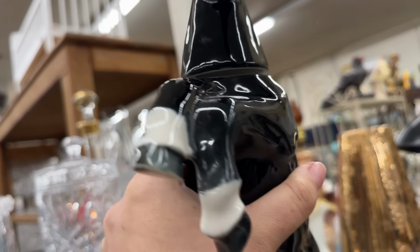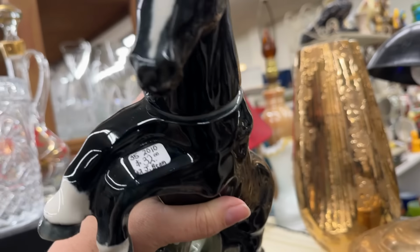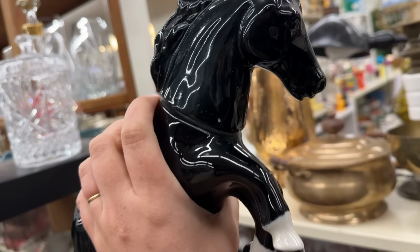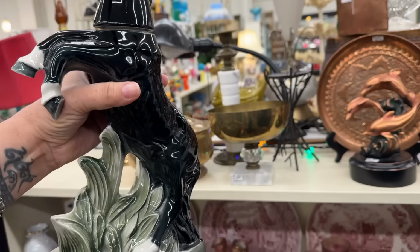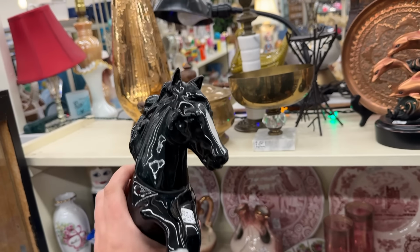I'm sure it's just to refill it with your own liquor and sell it. I like it. I'm kind of into this horse. How much is it? $32. Jim Beam. I actually think I want to get this. Really? I do. It's a surprise for me as well. I think I might be as shocked as you are, but I kind of have this concept for a bar cart and it needs to see it through.